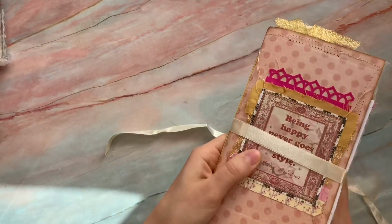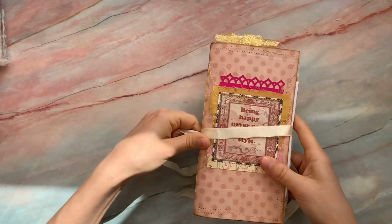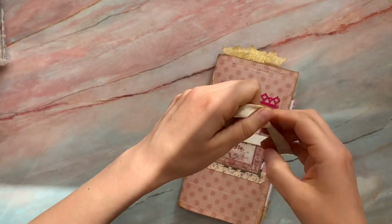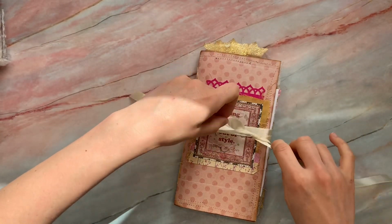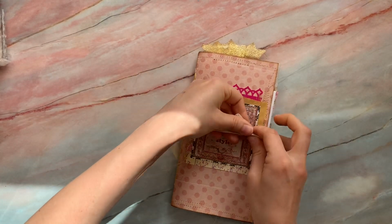It's just, you never can have too many of these. I love her collaging on the cover. I think it's very well done. This is a very well made traveler's notebook. So definitely high quality. She knows what she's doing.